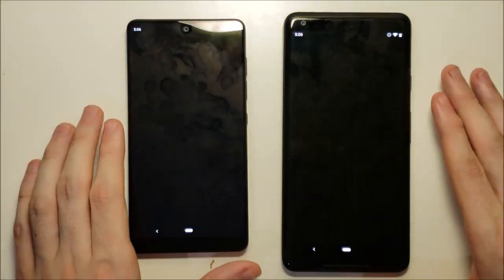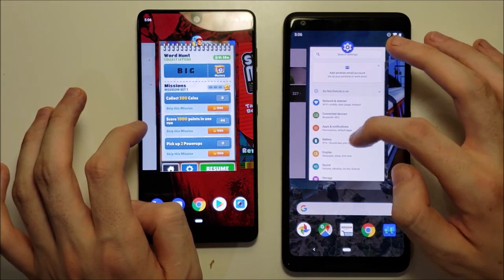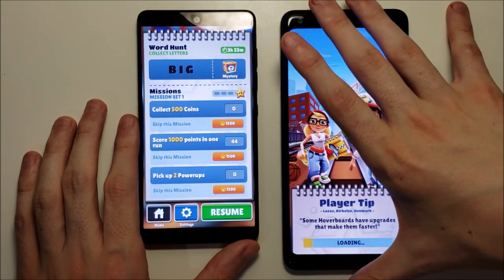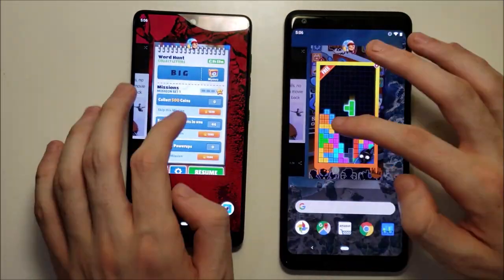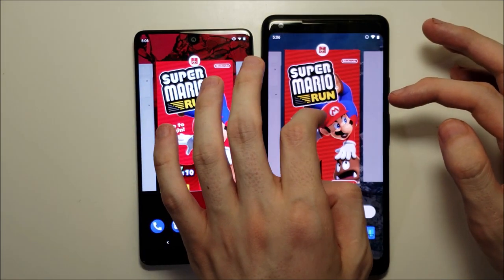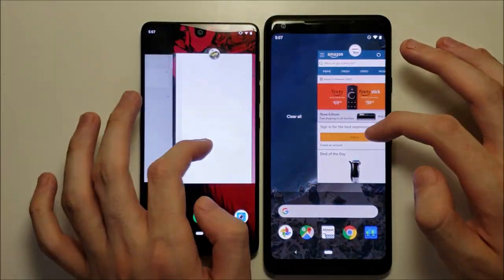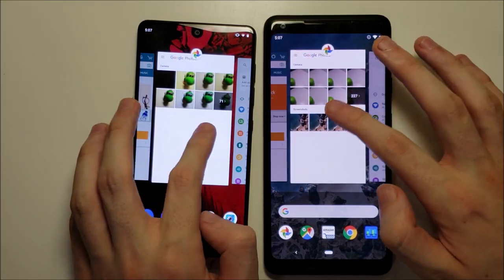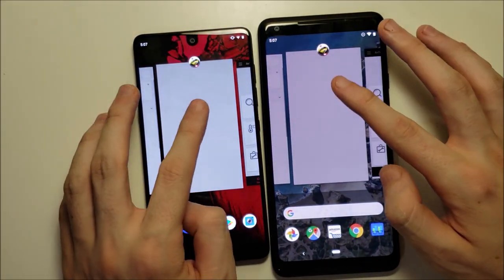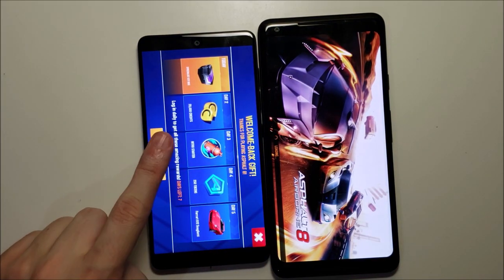Back to 15. Subway. Alright, so advantage there for the Essential. 15, 14, 13, 12, Mario. Good job. 15, 14. 15, 14, 13, so Asphalt 8. Alright, so yeah, I think that the multitasking is definitely better retaining on the Essential.